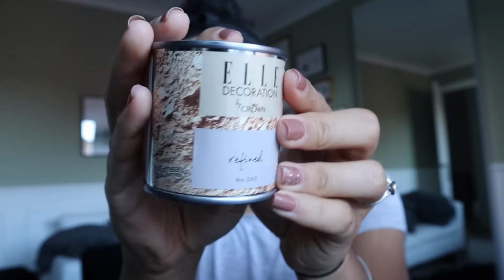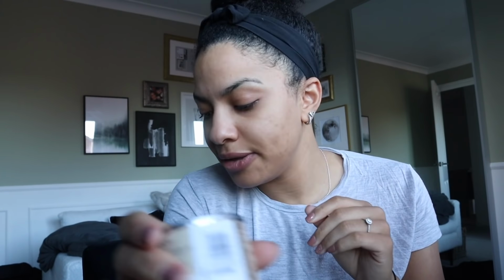and Refined. What I want to do today is get those on the wall as soon as possible, choose a colour, and then order it, because I want to start painting next week. Oh, I've got so much to do today. Oh wow, that came quick.